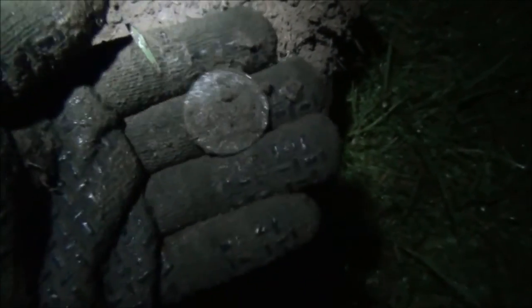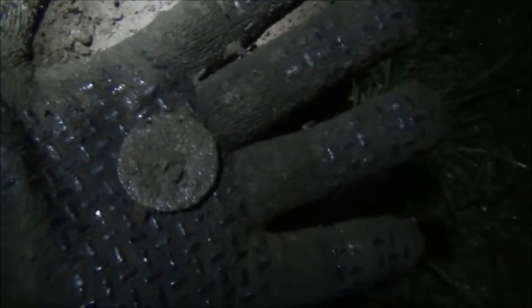And it's an old penny, a pre-decimal penny. Absolutely up to the eyes in muck. Yeah, it's raining, it's cold, so I'm not going to clean that off until I get home. But I'm pretty sure it's an old penny. Yeah, that wasn't too good. It was alright though. Plenty of musket balls, which is always nice.